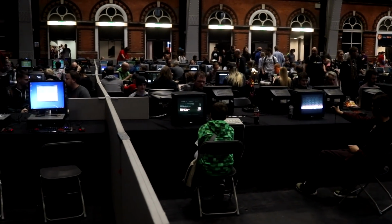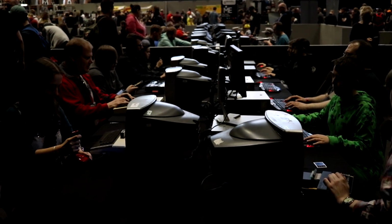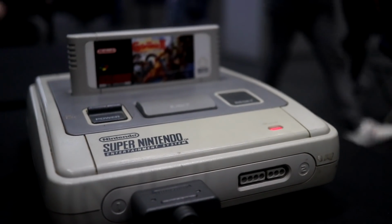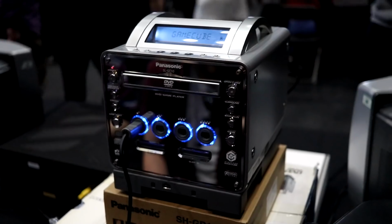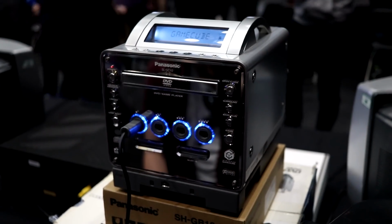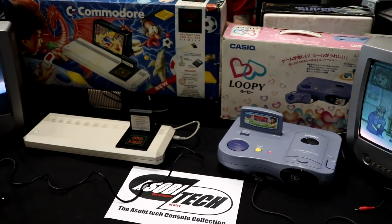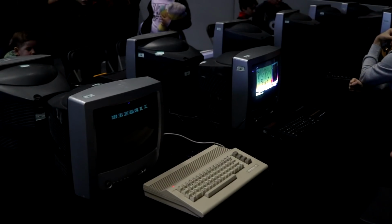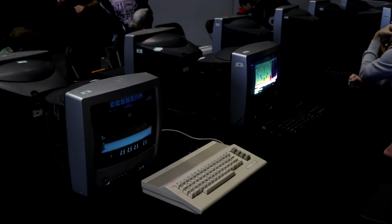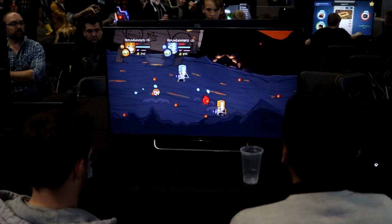There were dozens of systems set up for you to play, each with a dedicated CRT or LCD screen. They had almost every home computer and console that you could imagine, including a few handhelds. These expos are a great chance to play obscure consoles that you might not have at home. Kwang from Asobi Tech brought along a few of his rarer systems for people to play too. Every era was represented, going right back to the 70s, right up to last gen systems like the Xbox 360.